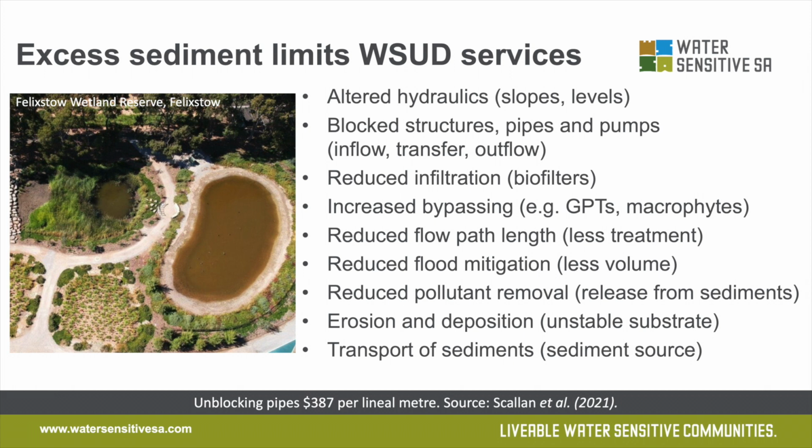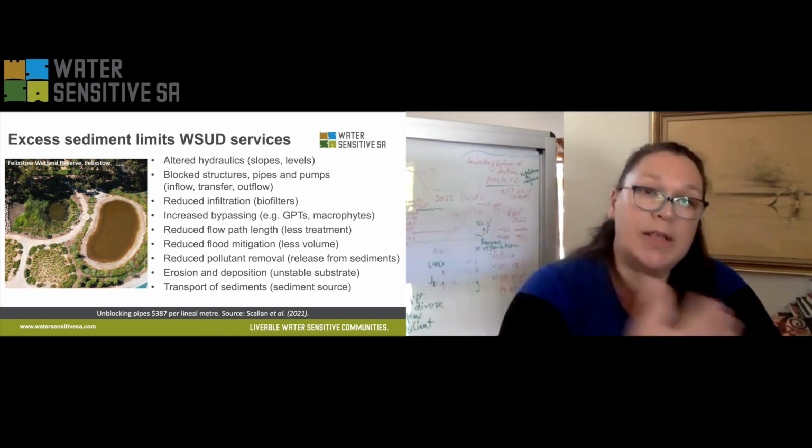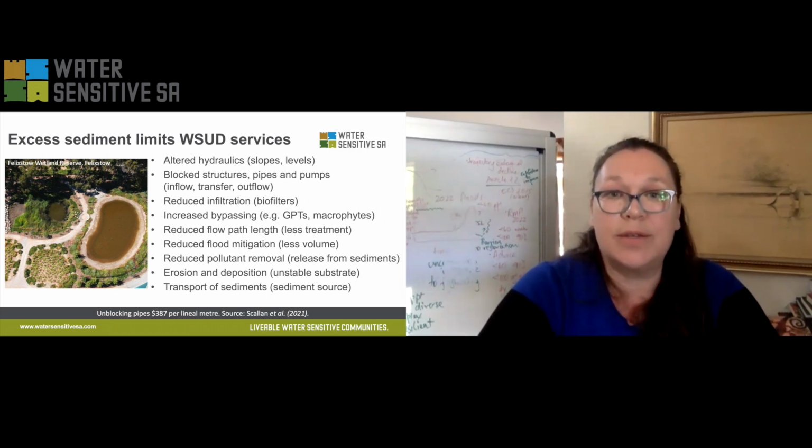Now, when it comes to sediment, hopefully we have a really well-designed sediment basin like this one here, where you can come in here and access the sediment basin and remove the sediment so that it's not moving through into the macrophyte zone. But obviously, if we get excess sediments, we are going to alter the hydraulics of our system. So the slopes and the levels can change, but also the preferential flow paths, which can lead to less treatment overall. We can get blockages in our structures, which then need to be maintained or sometimes rectified. Sometimes we can't operate structures because the sediment has built up around them, and so we can't transfer water through our WSUD asset in the way that we'd like to.